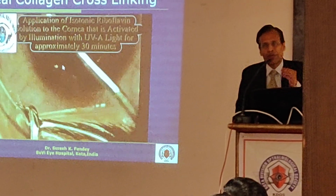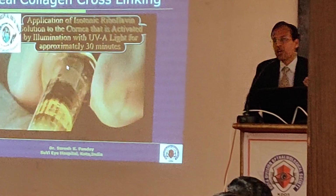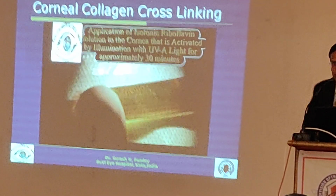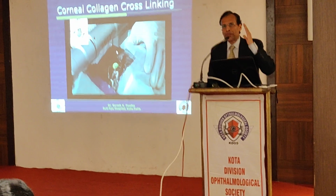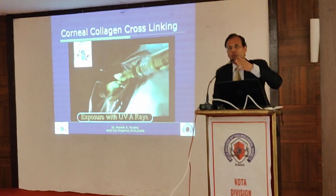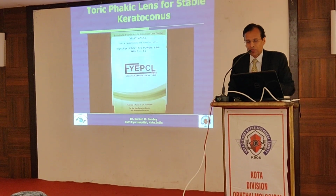And with the availability of the accelerated corneal cross-linking technique, now it is possible to finish this technique quickly. You can use the cross-linking, and it's very important to check the corneal thickness. If corneal thickness is say 400 microns, and I'll be showing just very brief two videos.